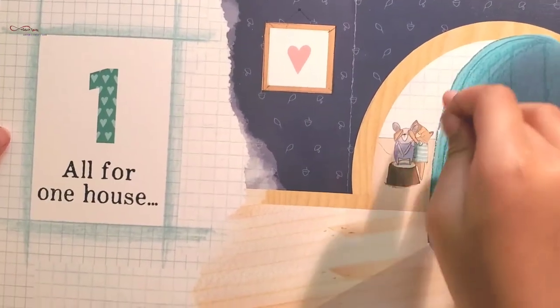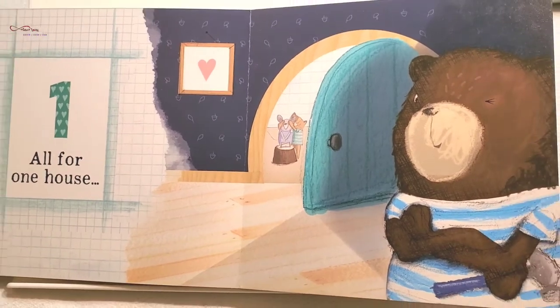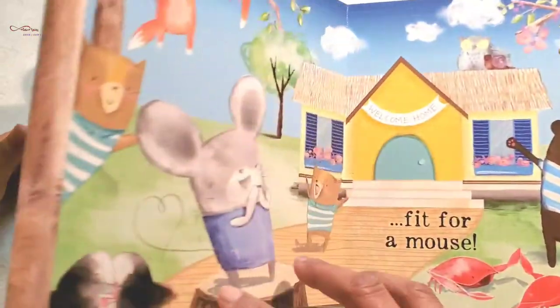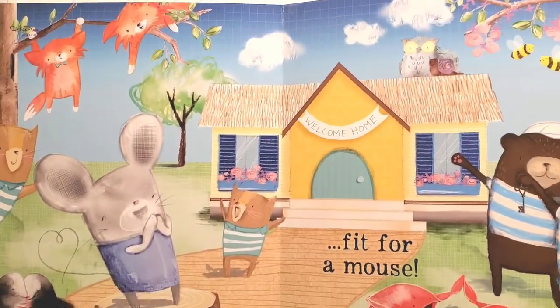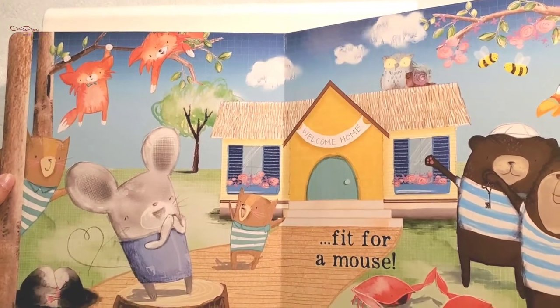All for one house. This is one. All for one house. Here's the heart. Fit for a mouse. Welcome home. Here's the heart.